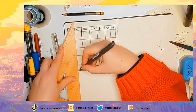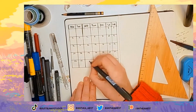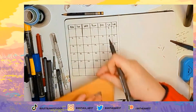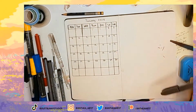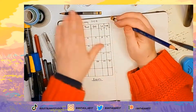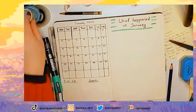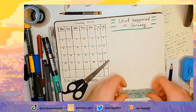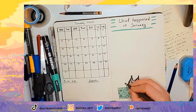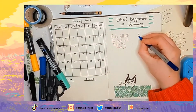Now every single calendar that I do in this bullet journal is not very good looking. But it's fine, they're functional, they don't have to look good. So in this bullet journal, after each calendar page I do a what happened in that month, because again I have a terrible memory. I tend to forget a lot of the good things that happened in a month and only focus on what bad happened, because that hit me more emotionally. So I decided I'm going to write in what happens in the month so I can remember later on.